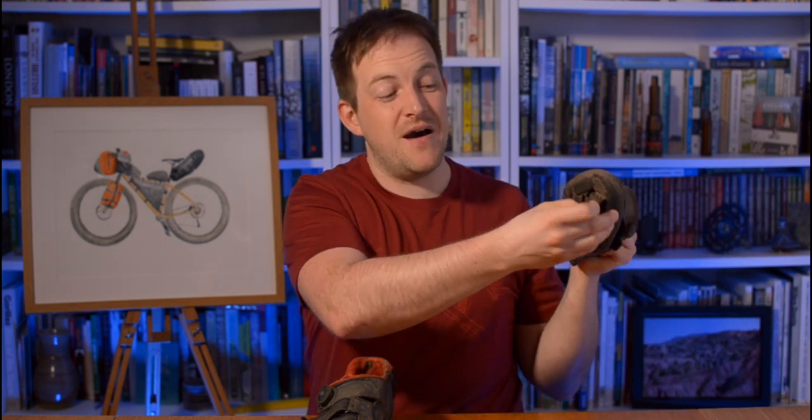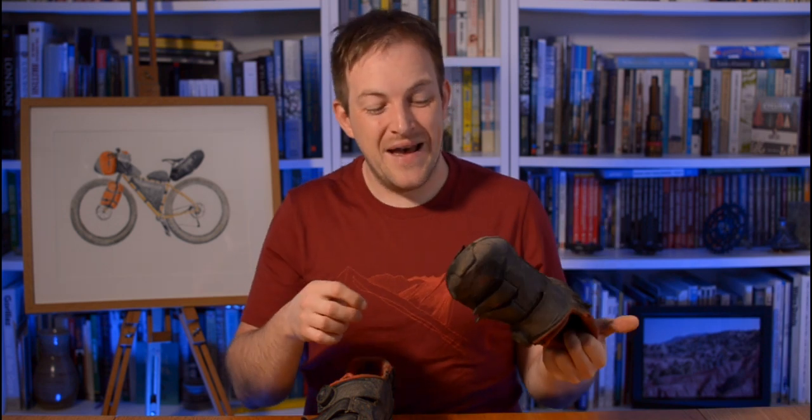Coming next on my list is bike shoes. I apologise, these ones are a bit dirty. They've seen too many adventures and are a bit worn out. These are a Specialized Rime, which I'm waiting for the new version to come out so I can buy them, but I have lost quite a lot of sole.